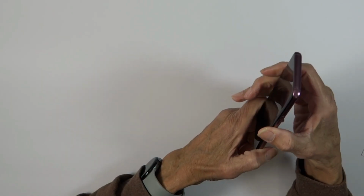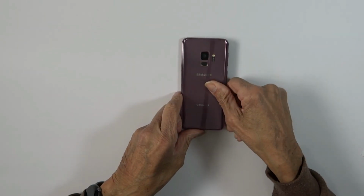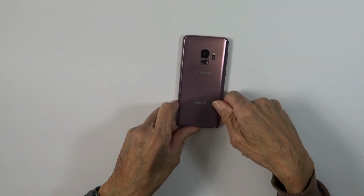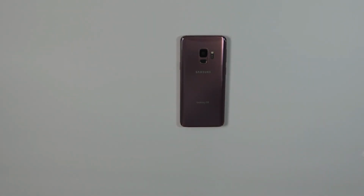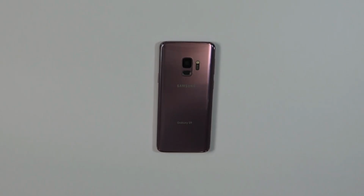Of course, nobody's going to be selling this in 2026, but since I had it out, I figured let me take it out for a couple of days and try it out. And yes, I can attest to the fact that it still runs great. That's the Samsung Galaxy S9, 8 years old.